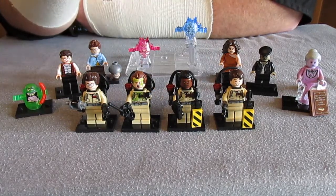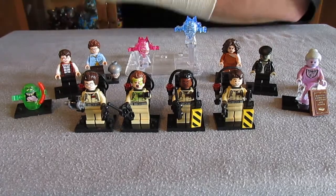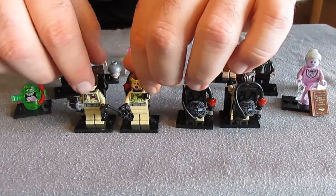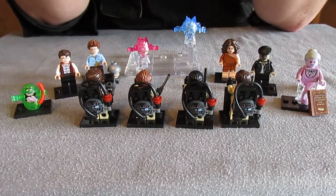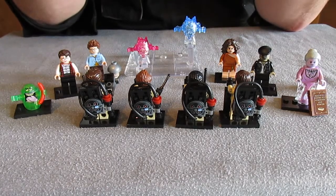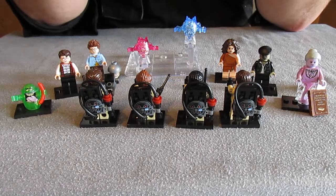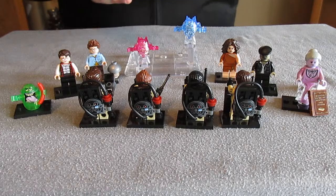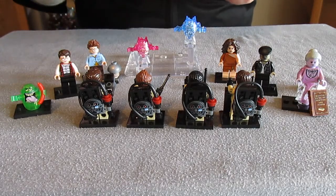The ghost traps are recreated with the warning logos, and I've got to say, I absolutely dig the Proton packs. It's such an elegant but simple way of doing them without moulding brand new pieces. It fits with the Lego aesthetic. I mean, yeah, they could have moulded brand new pieces, but no, they built them. And for these homegrown nuclear accelerators, that's a brilliant little touch.